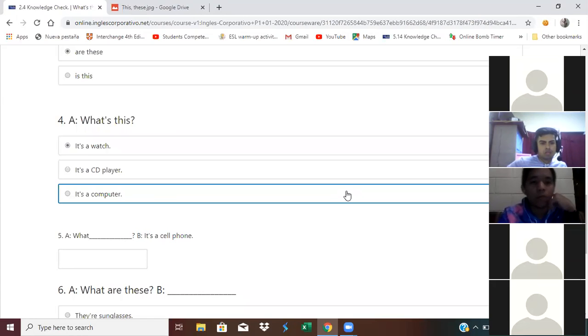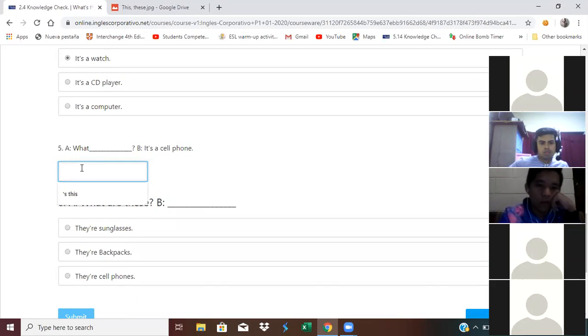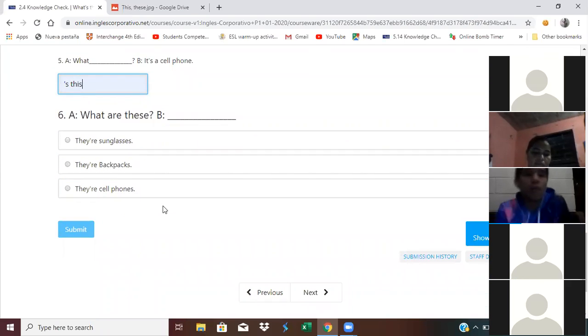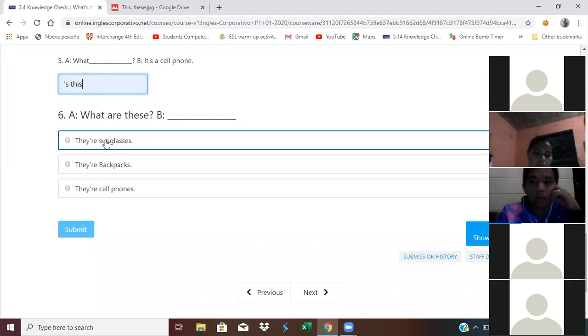Carlos, the next one. Five. Okay. It is a cell phone. What's this? It's a cell phone. Roberto, number six. What are these? Their sunglasses.